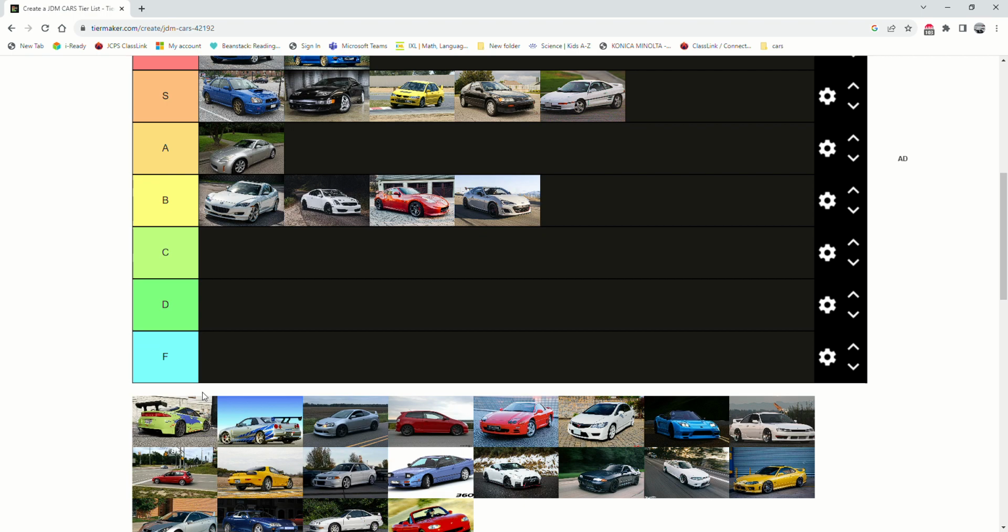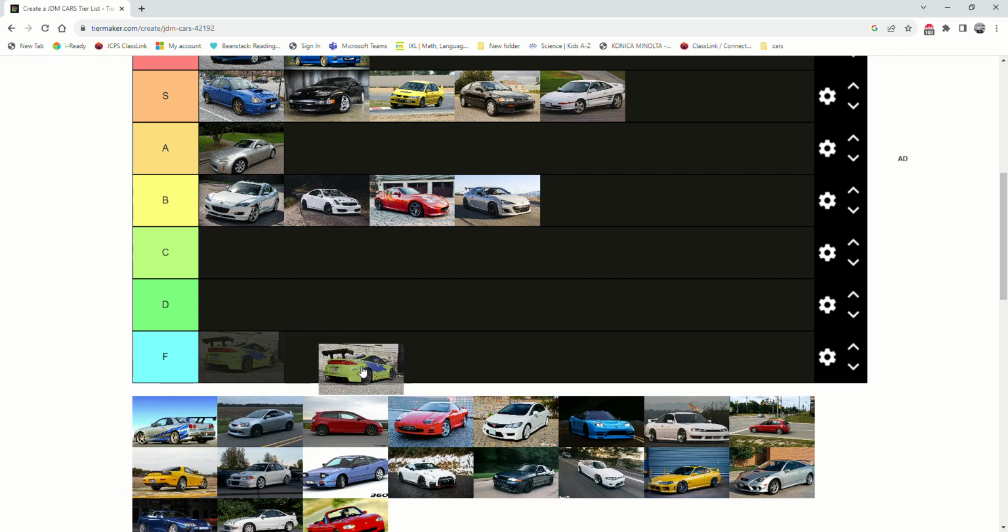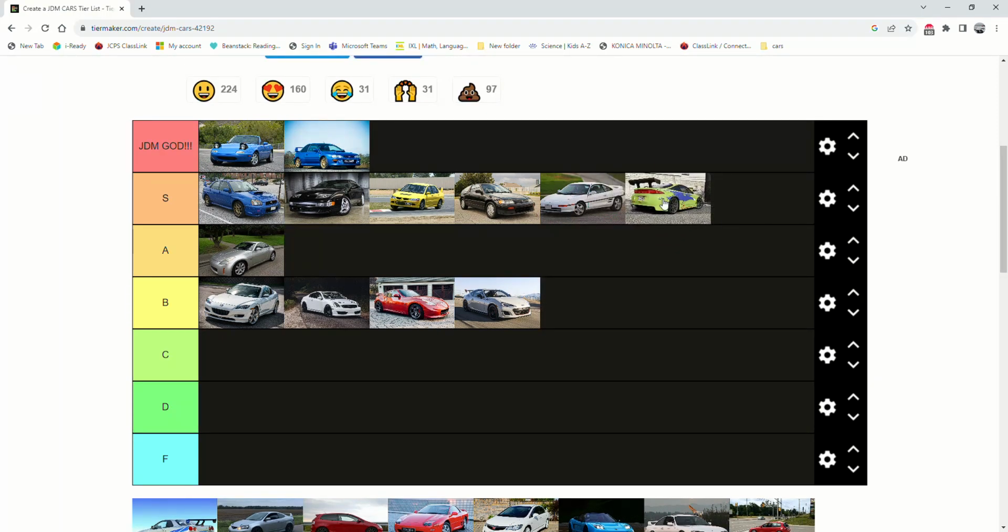The next car is the Mitsubishi Eclipse. For the GSX model, which probably is this, S tier, I really love this thing. It's really, really cool, especially since it has a 4G63 engine, which, by the way, is the engine from the Evo, and it has an all-wheel drive system from the Evo.